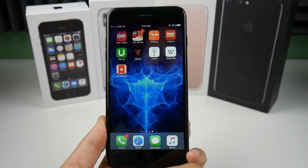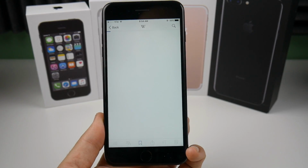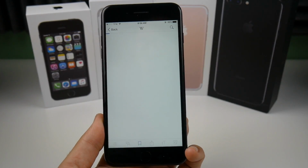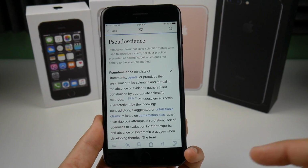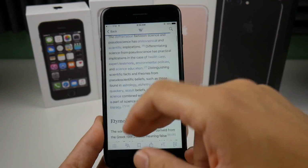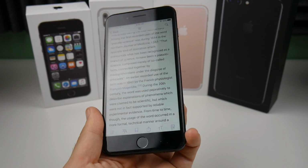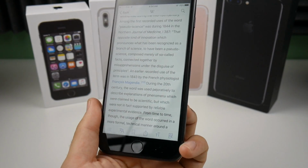It's got more of a warmish hue to the display, and just reading things on the display has been very easy on the eyes. And this is coming from somebody who's always wearing glasses, and the eyes aren't the best in the world. You can see, I'm reading this article on pseudoscience, for example, and the text and everything is just very well balanced. No matter what angle you put it on, it's a very nice display to read on.